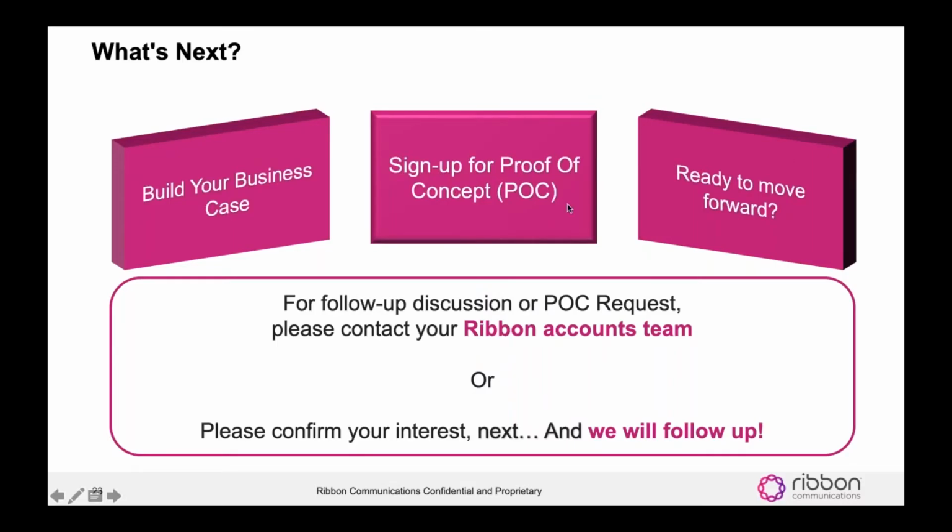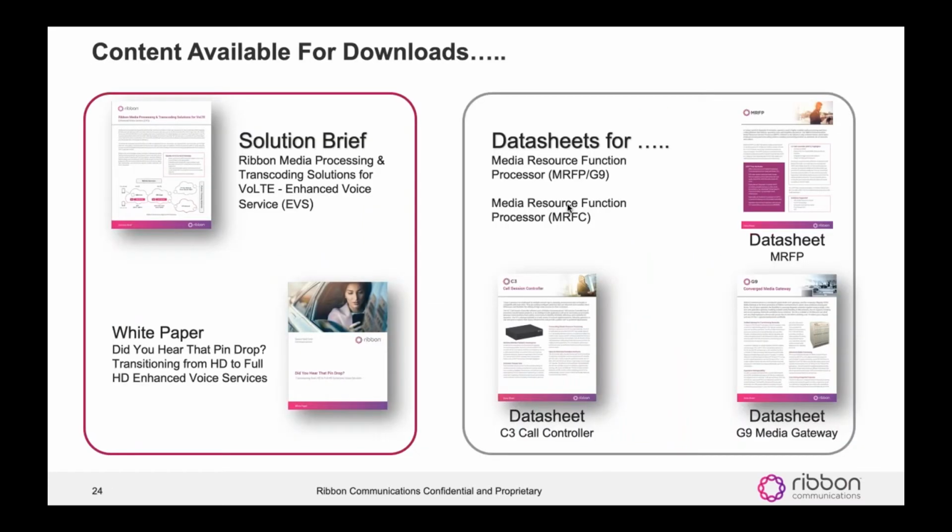Another question that came through is, does this Ribbon solution work with any third-party MRFC? Let me take that, Prasanna. No, today our MRFP solution does not work with third-party MRFC, but talk to us, let us know what your requirements are, and we can figure out a way that works best for you. We'd be interested in strategic partnerships as and where it is needed.